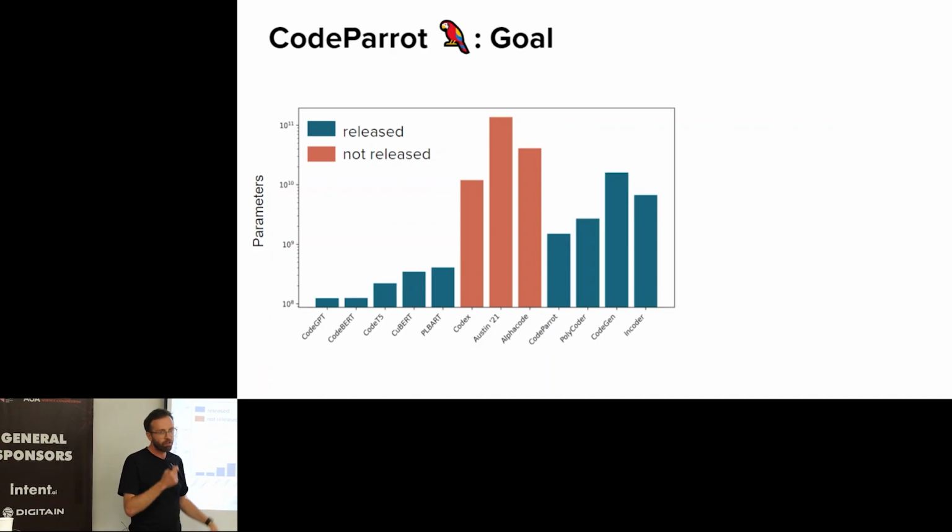A few months after that, Google released a model. They didn't even give it a name. It's just called the Austin 21 model, because Austin was the first author of the paper. It's a really large model. It has like 130 billion parameters. And it's essentially a model they developed, I think it was called Flan, which is a natural language model. And they also fine-tuned it a bit on code. And they showed how good that can code. And AlphaCode is a 40 billion parameter model. So if you look at the colors, all the red ones, they aren't released. So you can't access them.